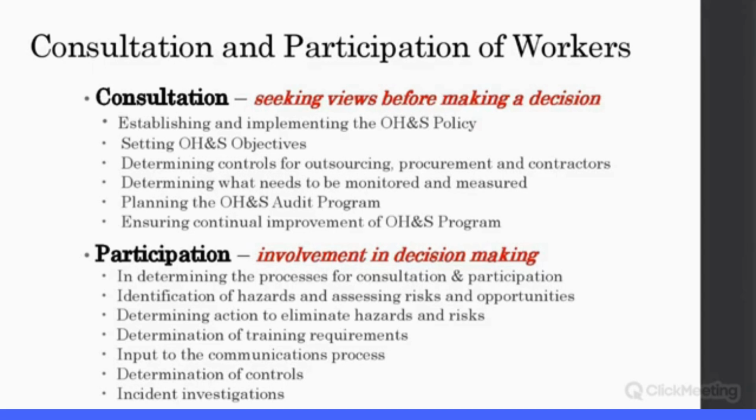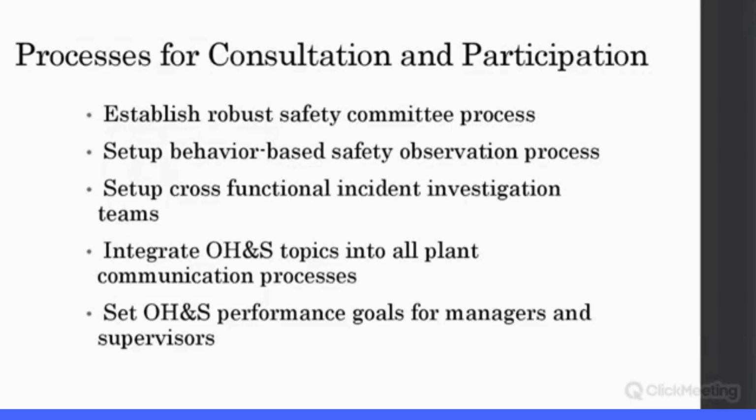And any questions on consultation and participation, how this applies to your safety committees or anything that you're doing already? Okay, well, if they come up, let us know.